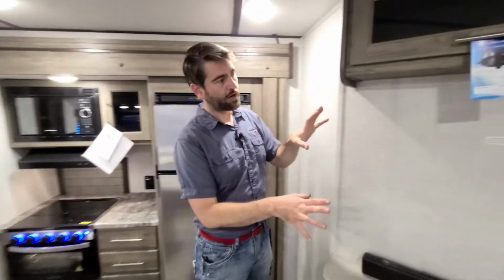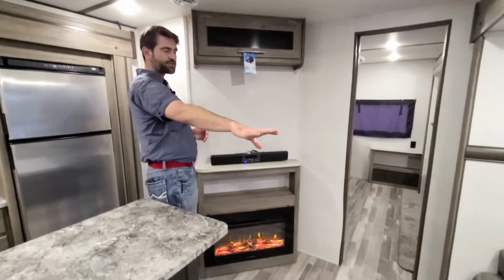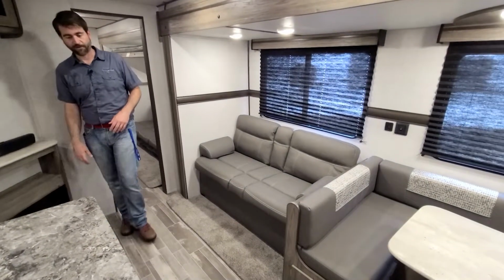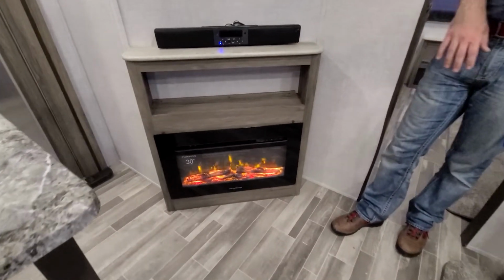Moving up, our entertainment center is angled and it sits across from a jackknife sofa. Down below, there is an electric fireplace and a sound bar.